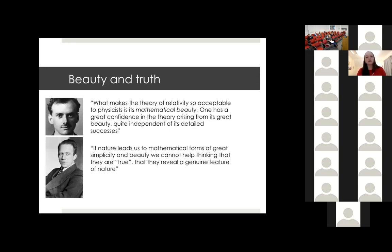And so many of these discussions were based on aesthetic considerations, reflections on how beautiful the theory was, mathematically beautiful, so unifying and so elegant, and so many correspondences between Einstein and other contemporary scientists at the time, like Paul Dirac and Heisenberg here, particularly with their claims that this is what made them convinced in the theory. It wasn't the evidence. The evidence was great, but it was also the beauty of the theory. You couldn't help but think it's true since it was so beautiful.